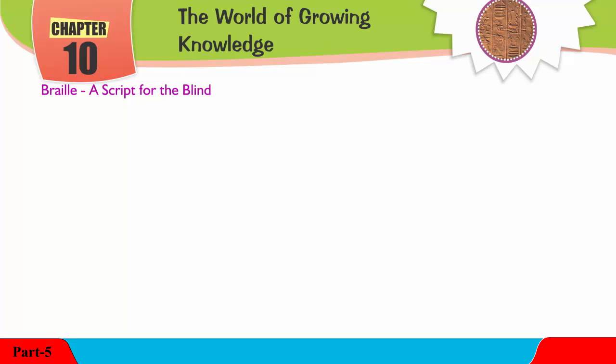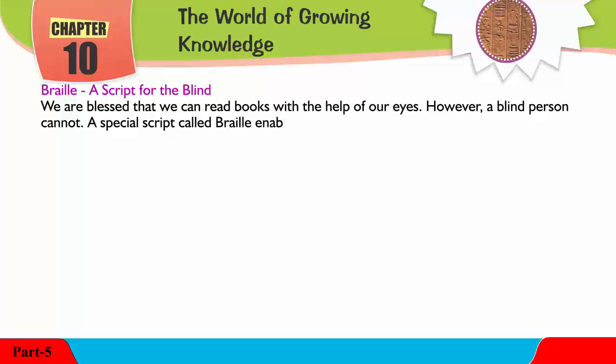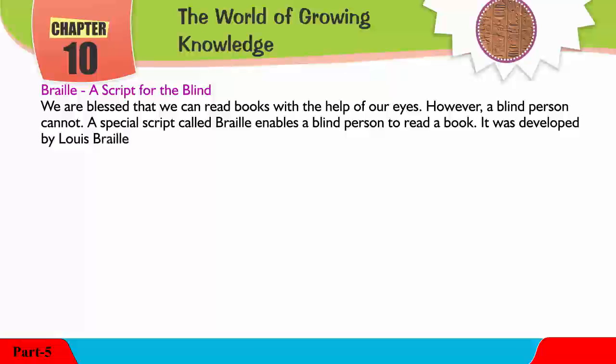Braille. A script for the blind. We are blessed that we can read books with the help of our eyes. However, a blind person cannot. A special script called Braille enables a blind person to read a book. It was developed by Louis Braille of France, who himself was blind.